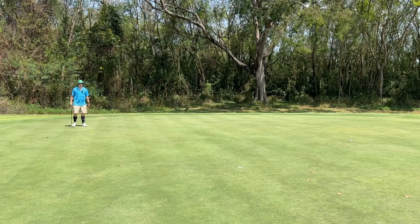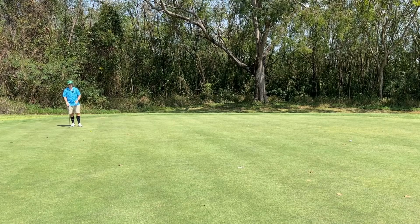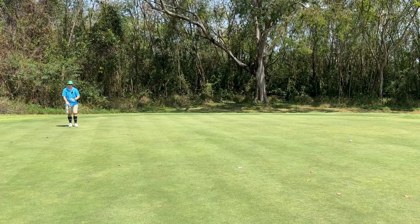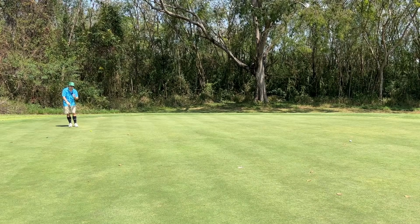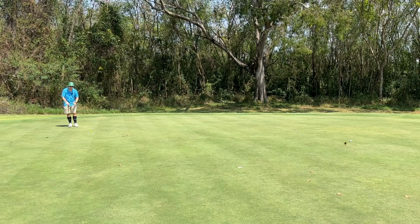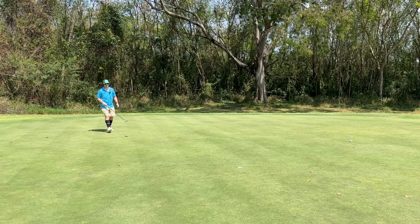But the best thing you can do to lower your score and the art of scoring is to not 3-putt. And the way to not 3-putt is to get the best distance control possible. Now I'm going to hit this putt with under reading. Most people underread their putts. I would normally put this out 2 or 3 holes to the right, but I'm going to put it out just 1 hole to the right and watch it break on the left.